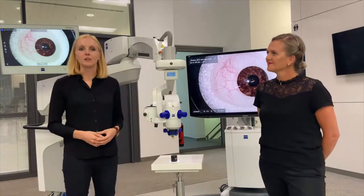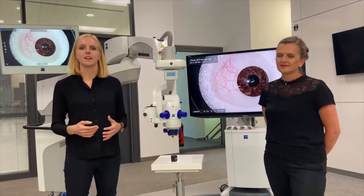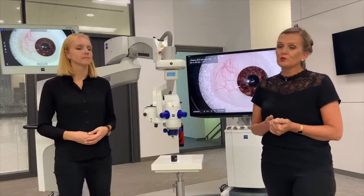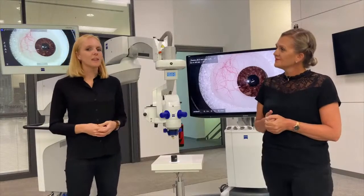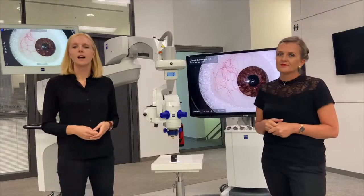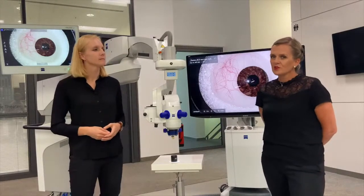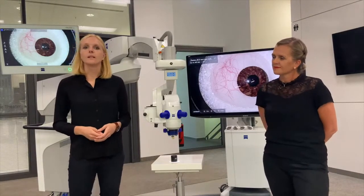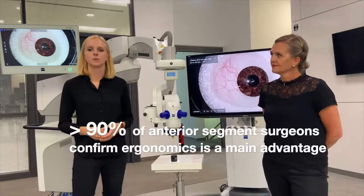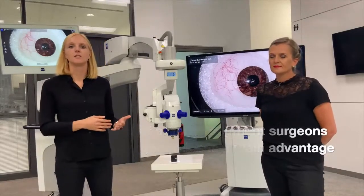ZEISS ARTEVO 800 was so far a great success. Many devices were already sold, especially in Japan and India. What are the reasons for the success of the first digital microscope in ophthalmology? Well, I think the best way to answer this is to have a look at our customer survey results. We asked our ZEISS ARTEVO 800 customers about their experience with the product. So what do they think about the product? Well, more than 90% of anterior segment surgeons confirmed in our customer survey that ergonomics is a main advantage of working with the ARTEVO 800.